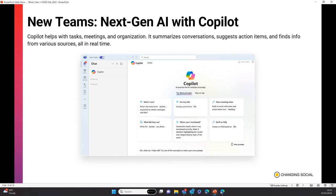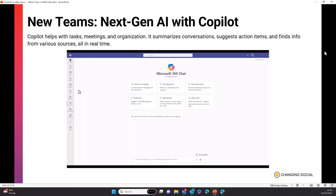And Copilot is Microsoft's AI-powered everything for your organization, for workplace knowledge. So it helps with tasks, helps with meetings, helps with organization, and it is now available for you if the licenses have been bought. So just to give you an idea of what this looks like, one of our trainers, Melissa, has put together a few videos for you to see, which I'm going to share with you now.